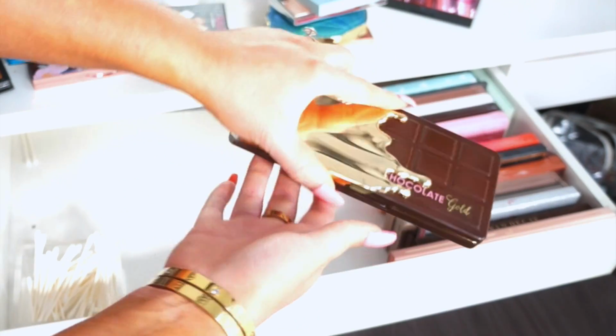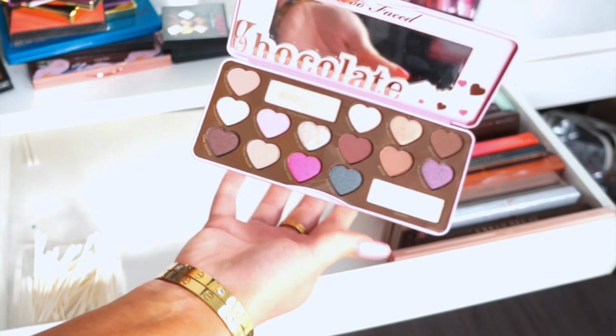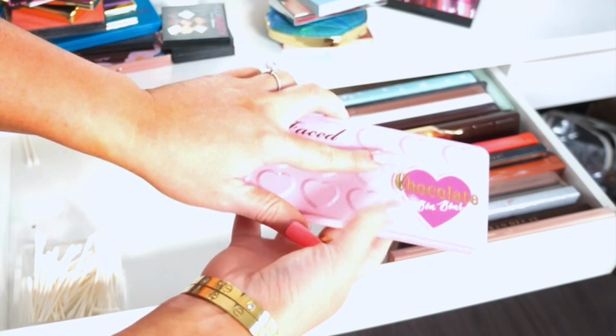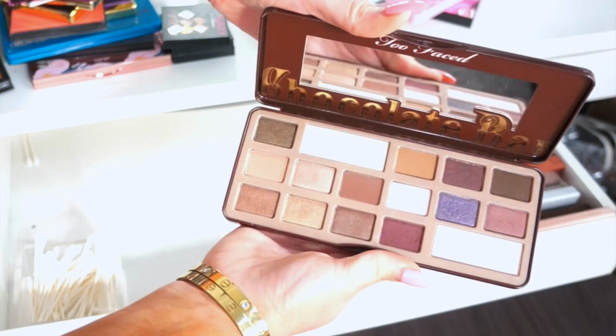This is a really pretty palette, gonna keep this. Then I have the Too Faced Chocolate Bonbons. This one I could probably do without. These shades are not my absolute favorite, so this one I'm going to donate. Then we have the Chocolate Bar palette, definitely gonna keep this guy.